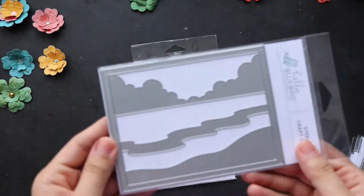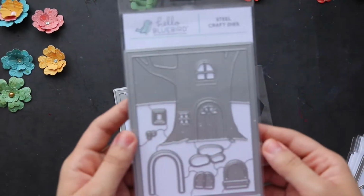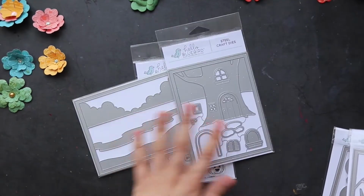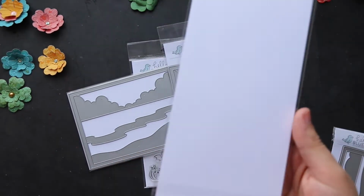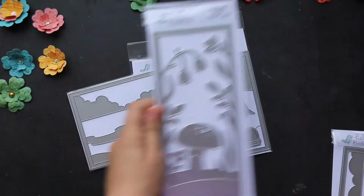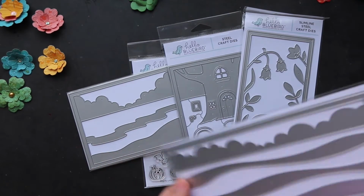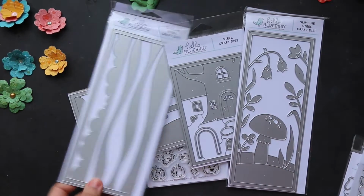Then we have, okay, no name. I think this is a beach scene. This is from an older release. Also this one, I think, a tree trunk or something. Also this is from the older release. This one is a new one, and usually they don't write names. This beautiful scene with the mushroom and flowers. Again, a beach scene, but this time it's for the slimline cards.